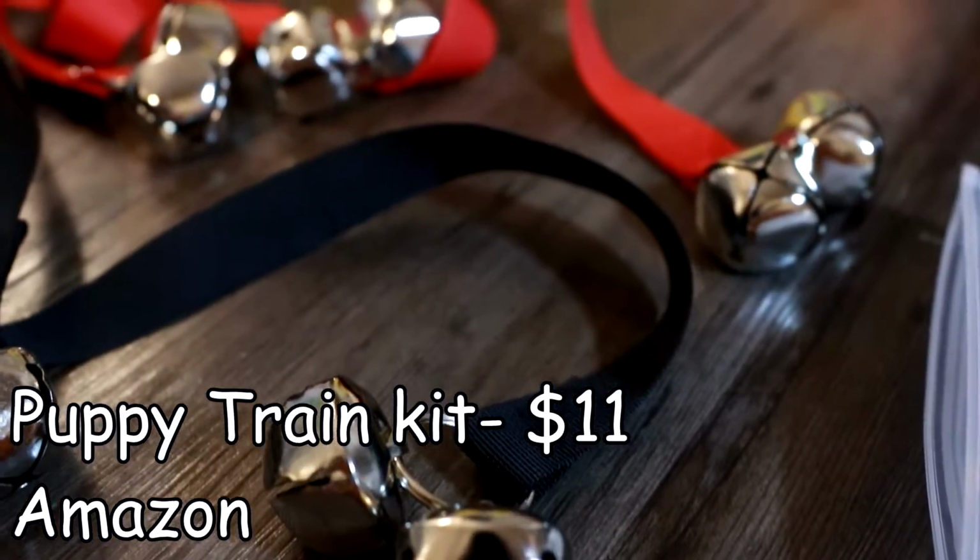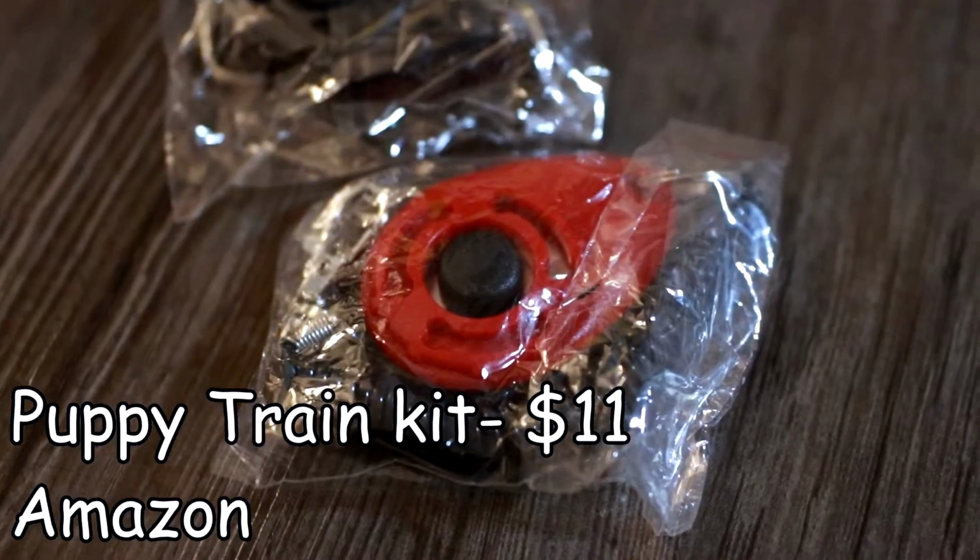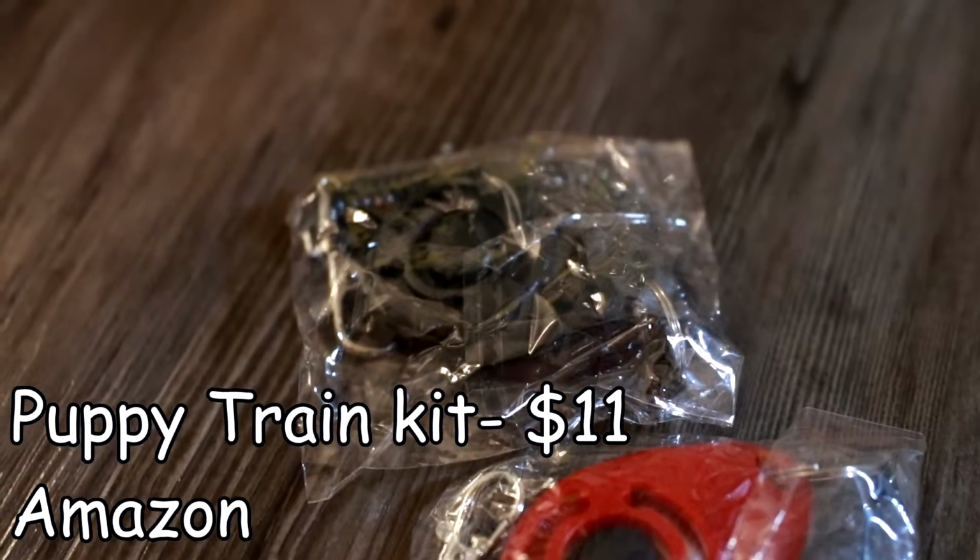Here are those training bells that came with the kit. These are just to train for when the dog wants to go outside. And it also came with 2 little clickers, so that was a big bonus. So now for the toys.